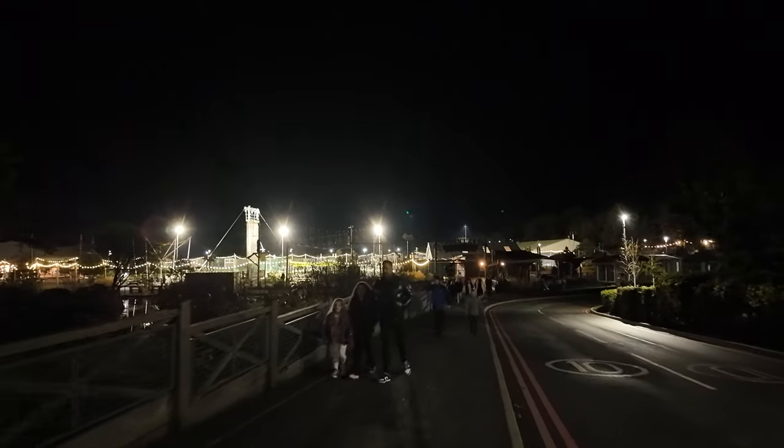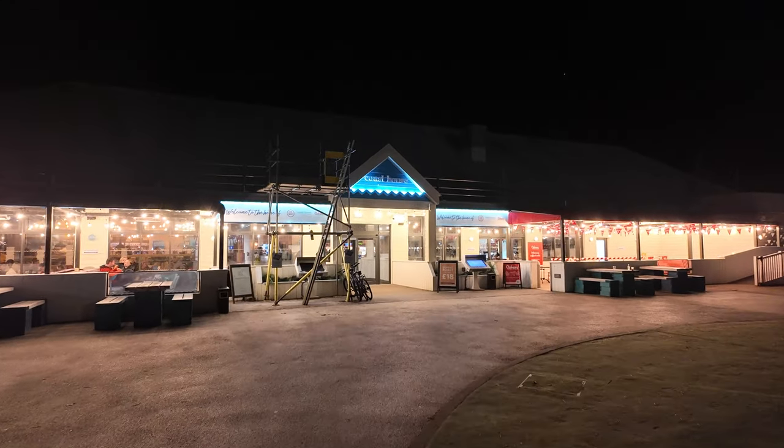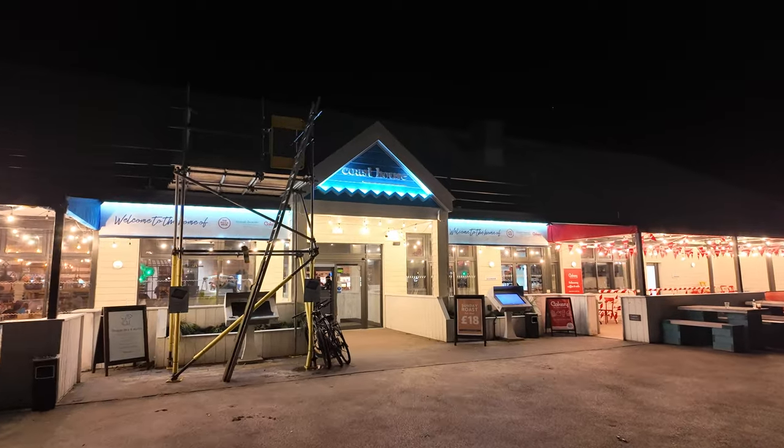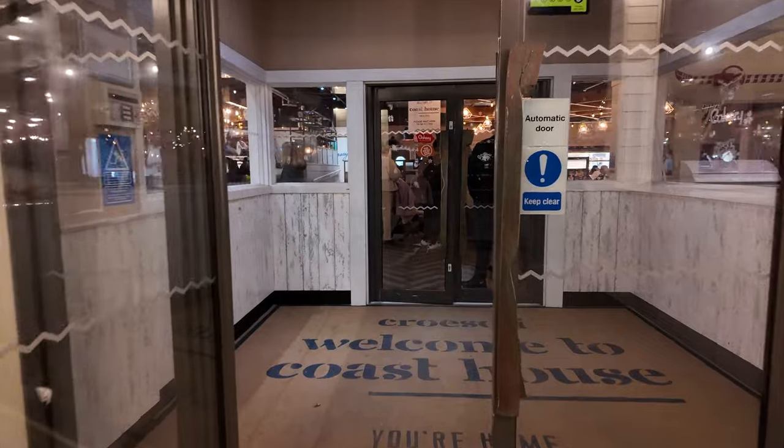We've been resting for about an hour, hour and a half in the caravan, but now we're going to go out and get our dinner. And this is where we've got our dinner reservations. It's called Coast House. So our reservations are for 6:30. We're about 10 minutes early, but hopefully we should be seated straight away.